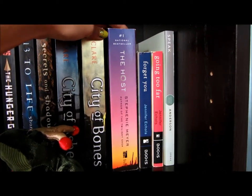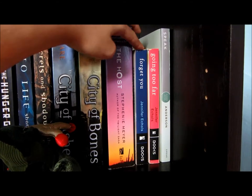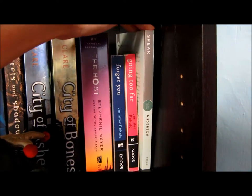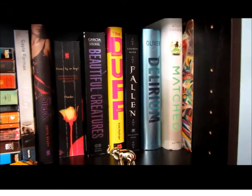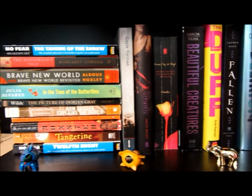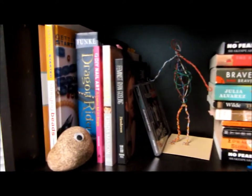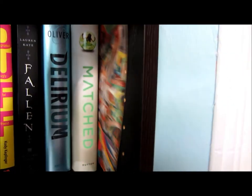Then I have companion novels by Jennifer Echols, Forget You and Going Too Far, and then Speak by Laurie Halse Anderson. Basically, the second shelf just has standalones and books that I've bought for school. Some of these books are firsts in a series that I've never really continued. Over here I have my giant bookmark.